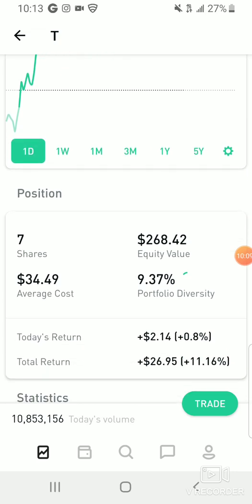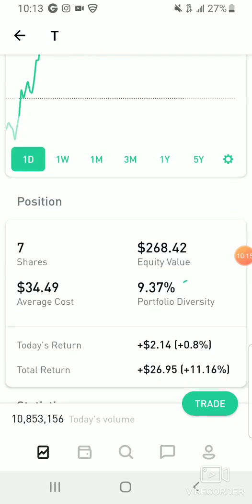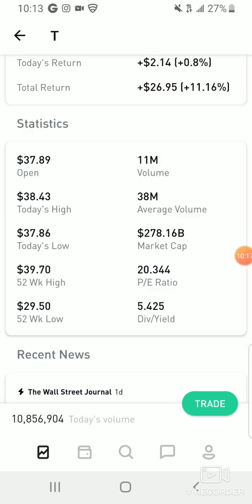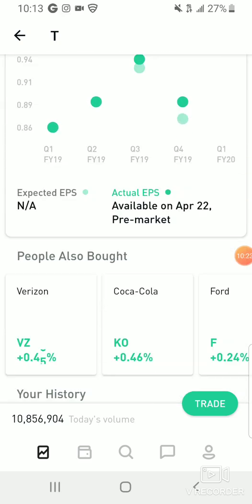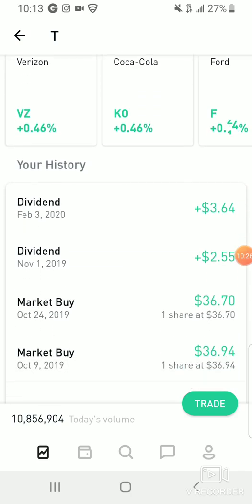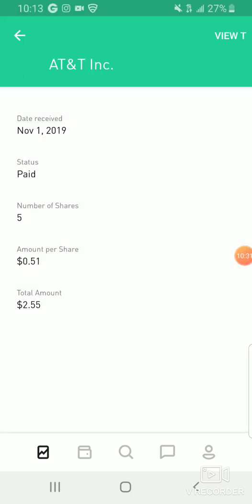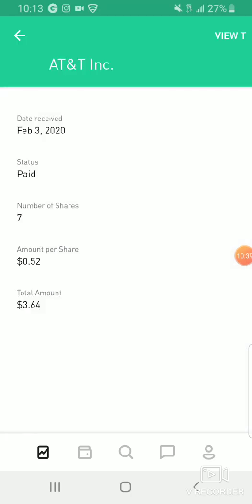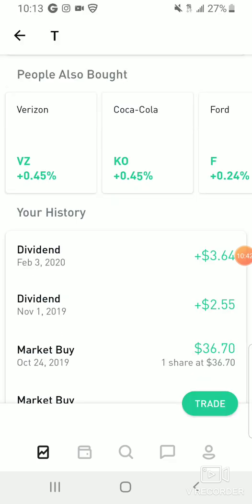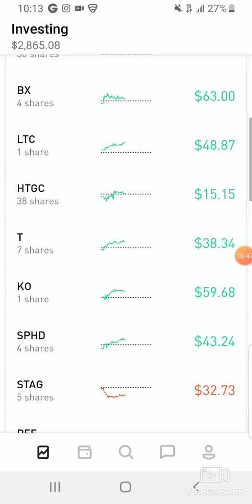I own 7 shares of AT&T. Average cost is $34. Right now they are at $38. Total return is up $26. And I own AT&T, guess what, for the dividend. As you can see, back in November, I received $2.55, and that was for owning 5 shares. And then in February, which was February the 3rd, I received $3.64. That was for owning 7 shares. So I will continue to keep buying more shares of AT&T so I can get that dividend payment.